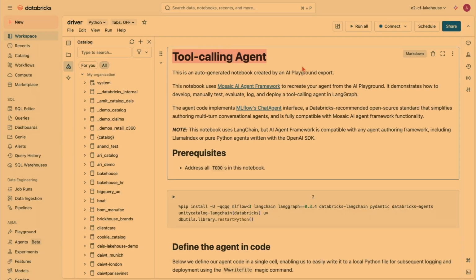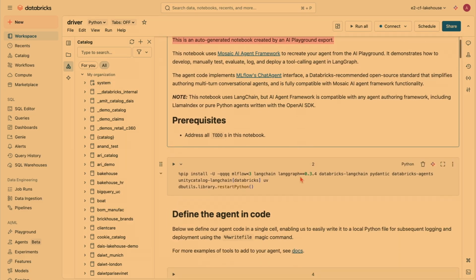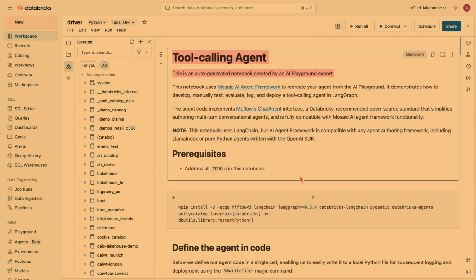And now we have a tool calling notebook. So this is auto-generated, uses the Mosaic AI framework, and it created a full agent just based on what you had in Playground. It uses LangChain, but you can use any agent authoring framework. And now we're going to go in very deep detail into each cell of this notebook. No, I'm just kidding. But if you are interested in doing that, we do have a GenAI workshop where we go through and see how to edit this more from a dev perspective.